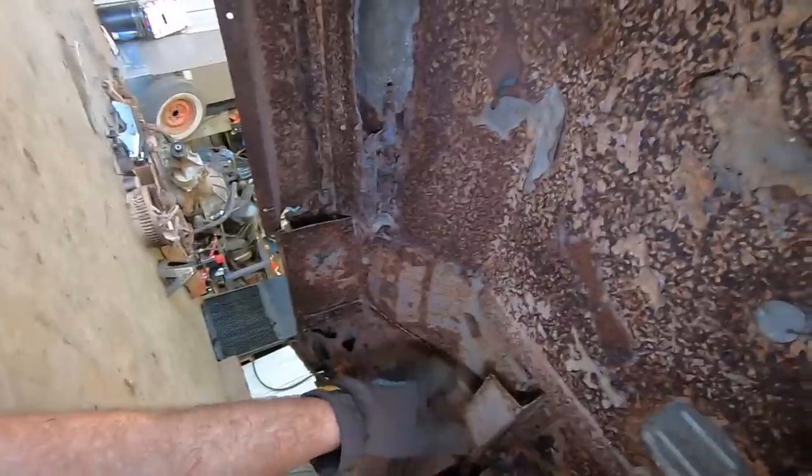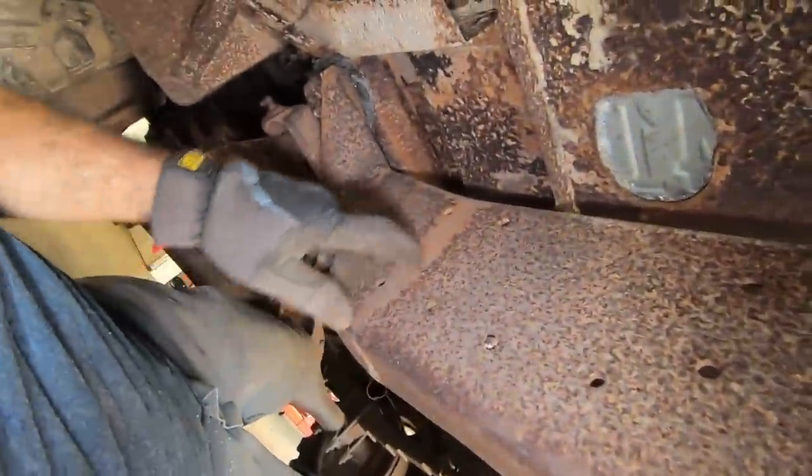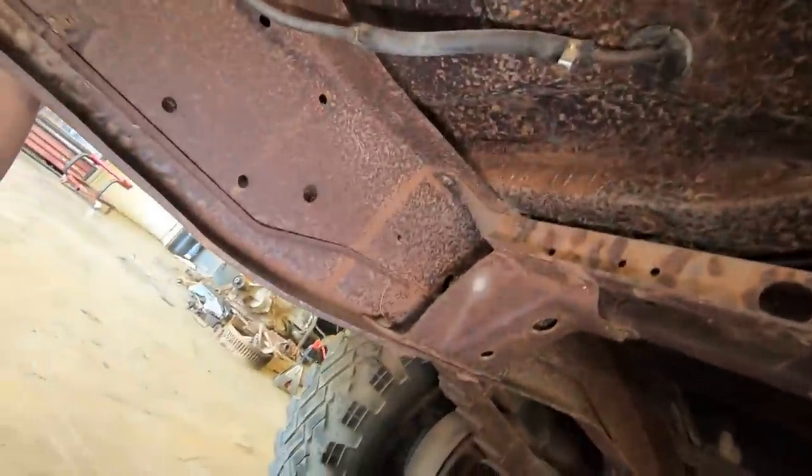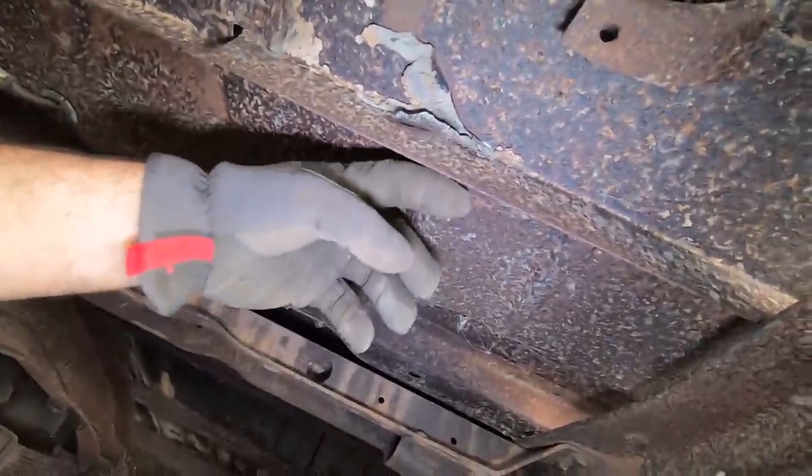You can see all the cab supports are shot. Some big holes in the floor for something. But it doesn't look like the frame was ever stretched, so I'm guessing it's just a long wheelbase 1 ton. If they did stretch it, I think that's just rust running down there. They did a really good job of hiding it. I don't think the frame was ever stretched. And then you can see they made their own splices in the center here and these cross members. And this is where the floor ended. And this is, you know, the factory floor where they cut the back of the cab off.